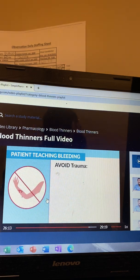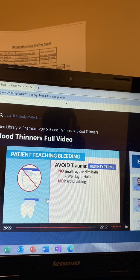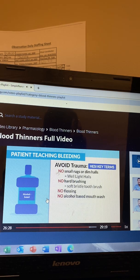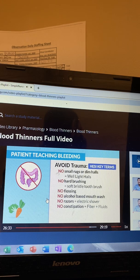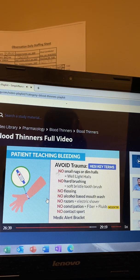Lastly, we avoid trauma, so the big key terms used on the HESI: no small rugs or dim halls, always well-lit hallways. No brushing hard, we use a soft bristle toothbrush. No flossing, no alcohol-based mouthwashes. No razors, only electric shavers. No constipation, only fiber and fluids, guys. And no contact sports. And we always wear a medical alert bracelet.